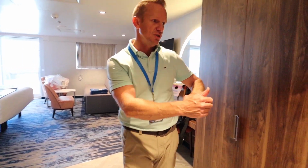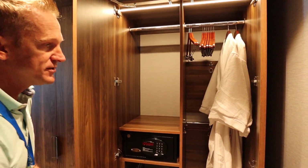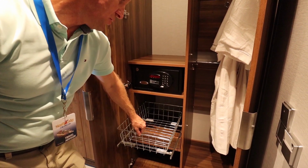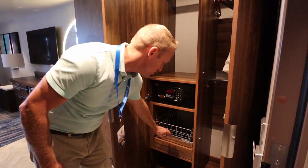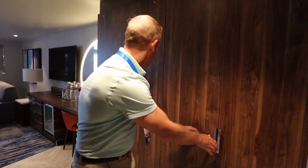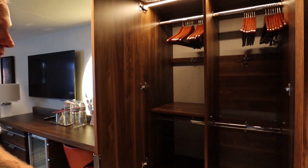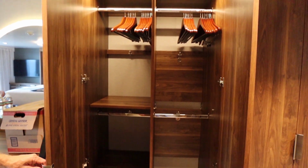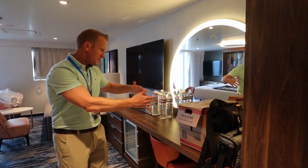We're going to go ahead and look to your right here, and we're going to look at the closet area. So we're opening this up. You've got your robes, you've got your safe, you've got these nice little basket kind of drawers that is on the Carnival Mardi Gras, which is an amazing feature. Plenty of storage, things to put your shoes, that sort of thing. And go on, we've got another closet here. Plenty of room to hang up all of your stuff. So that's super. And then I'm going to show you the sort of vanity area.